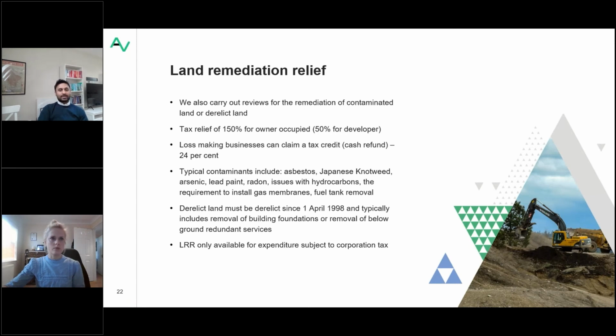Unlike capital allowances, land remediation relief is subject to corporation tax only. So any sole traders or income tax payers are unfortunately excluded. Partnerships, there's a slight quirk. If there is a corporate member as part of a partnership, then that corporate member may make a claim in respect of its share of the partnership and the expenditure that's been incurred. So a couple of things to note if you think you potentially might be able to make a claim.